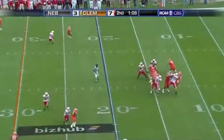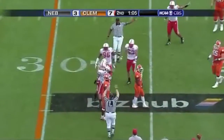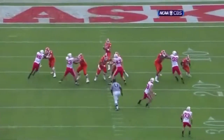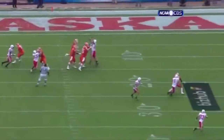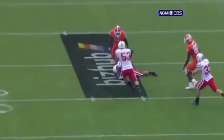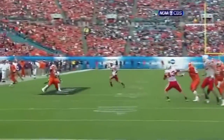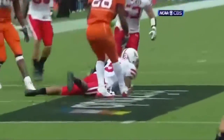Harper, shotgun, ball batted down. Oh, picked off! That ball floated. This is a tip ball, not necessarily Colin Harper's fault. But Ty Steinkuhler again, getting that big paw up there in the air. That left hand. Boy, what a game he's having for the Huskers.